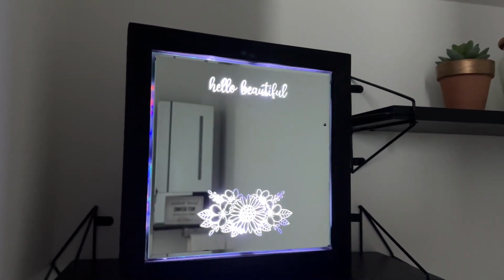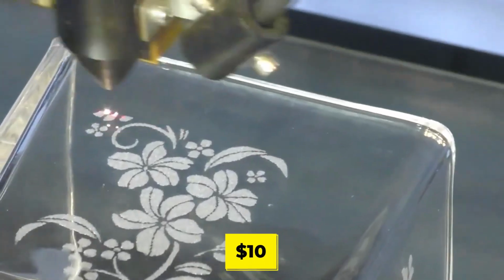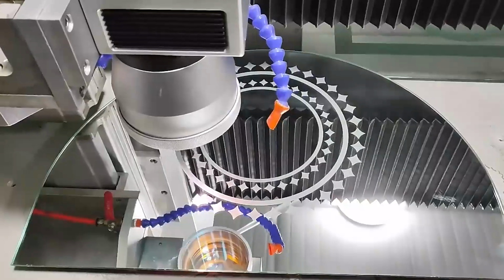Perfect for interior decorators, event planners, or gift businesses. What costs you $10 becomes a $100+ designer item. Just add clean photos, creative ideas, and solid packaging.